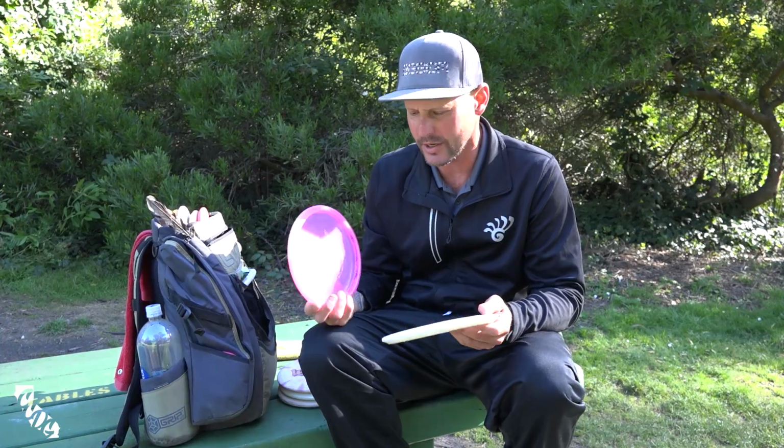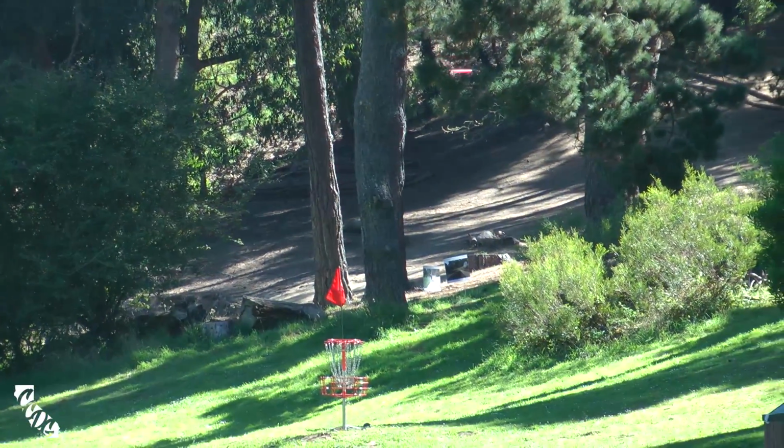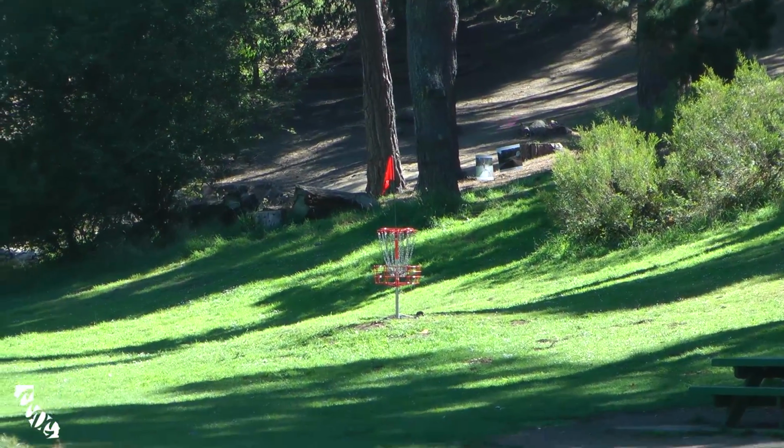And then after that, I throw Verdicts. It's not as windy here as like some of the Kansas stuff, so I don't have a Justice. But I'm going between two Verdicts. This hybrid's a little more overstable. This one's a lot straighter and starting to get beat in. And you can throw them up to like 370 and stuff, so accurate straight lines.